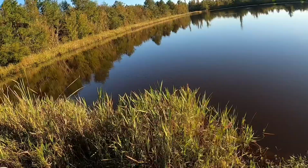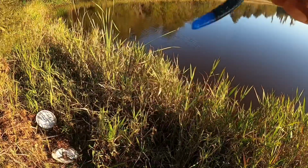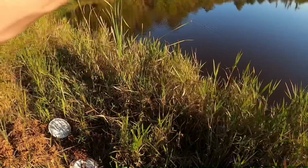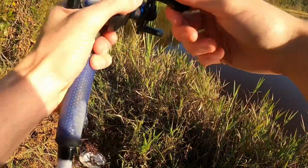Oh, I had a fish. Dang it. I was swimming it right out of that little cut right there, and one picked it up. I missed him though. Right in there.